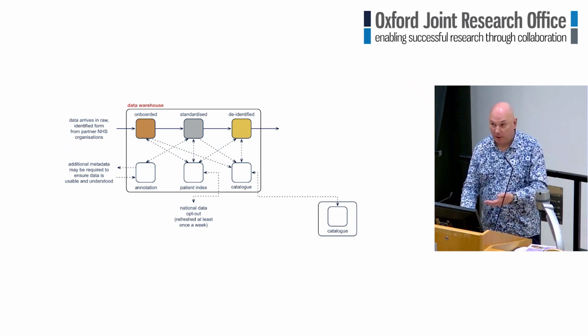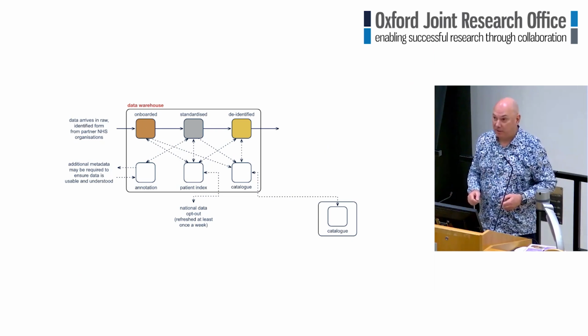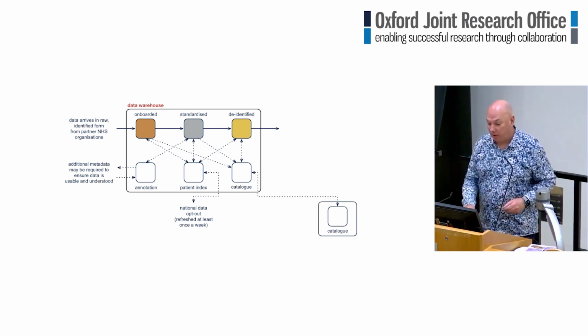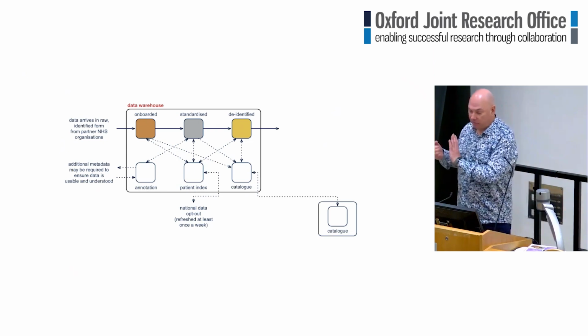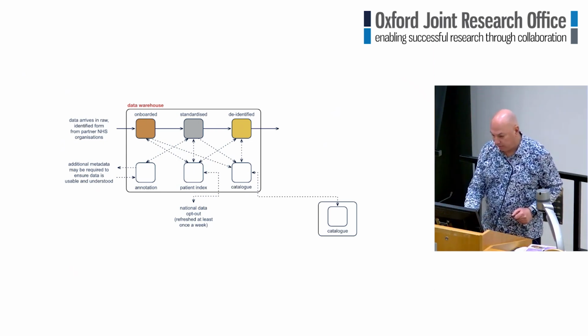National data opt-outs applied, of course. There's a facility that we can actually work with clinicians to provide additional insights that go with the data so you know what you're dealing with. You can assess over on the researcher side whether it's fit for purpose. A de-identified version of the data is made available.